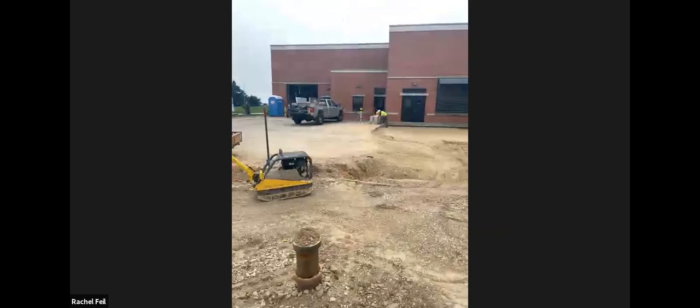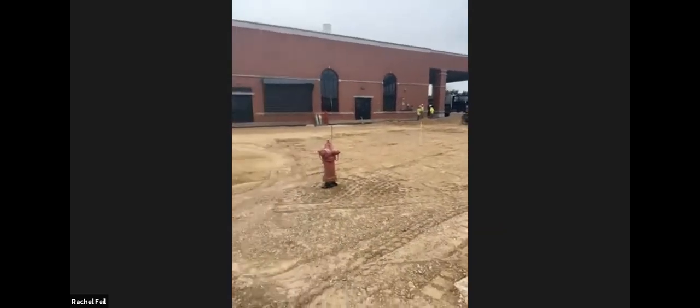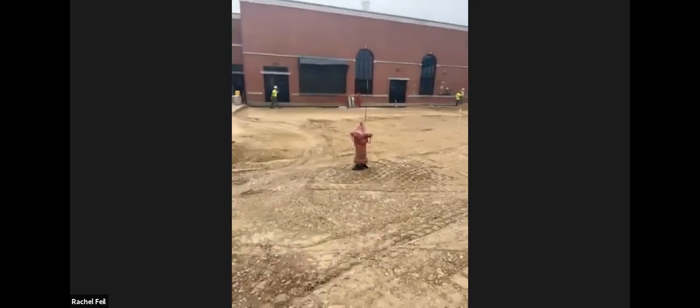And my favorite part of my job is working with people. So right now I'm on a construction site. I'm going to flip around the screen, but you can see all the different people here that I get to work with on a daily basis and talk to, figure things out, coordinate with. So I think the people are my favorite parts. Very cool. Thank you.